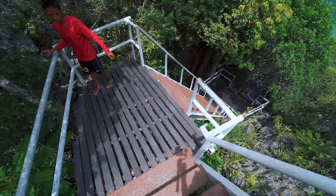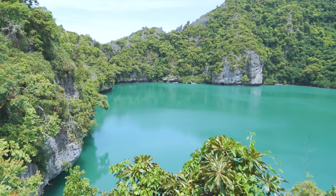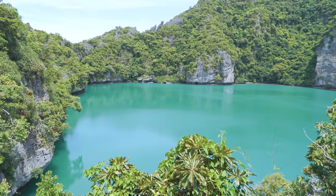It is absolutely amazing. The colors, fantastic. I went to this lagoon 10 years ago, and I remember there is another viewpoint close to the water, and usually tourists miss this viewpoint because everyone is enjoying the highest viewpoint of this lagoon. However, there is another one. Let's check it out.